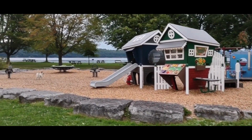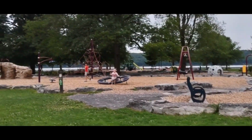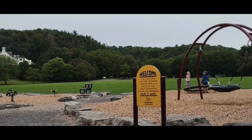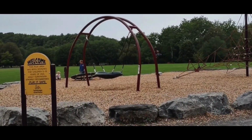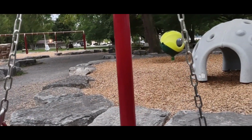This area was really nice. We spent a lot of time down here, which they do have swings for adults to sit on, which was kind of neat. I like that. You can see the inn at Taughannock Falls here in the background. Oh, I'm sitting on the swing right now.